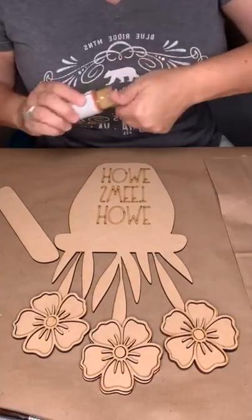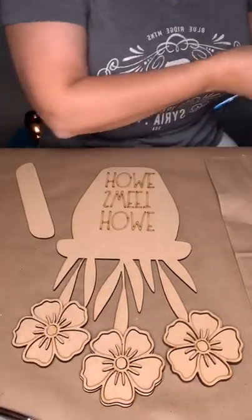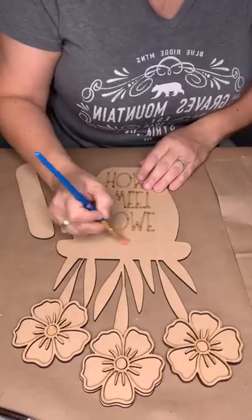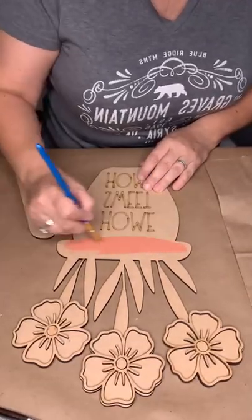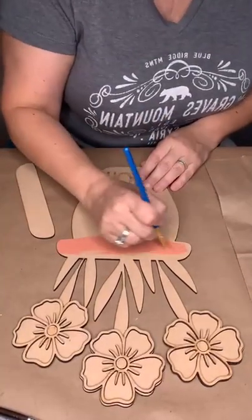All right, so we're going to paint the flower pot first. And I will probably go back and add some dimension to it after with some shading and stuff. But for right now, I'm using dried clay because I want it to look like a clay pot. So we're just gonna get this painted.